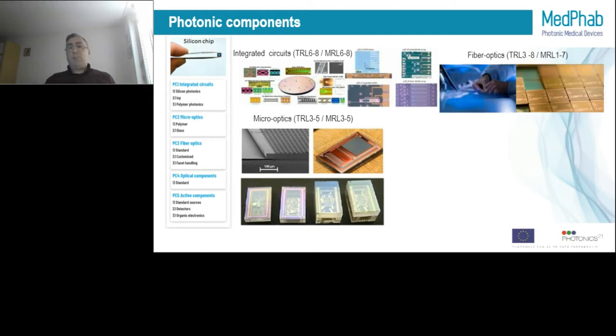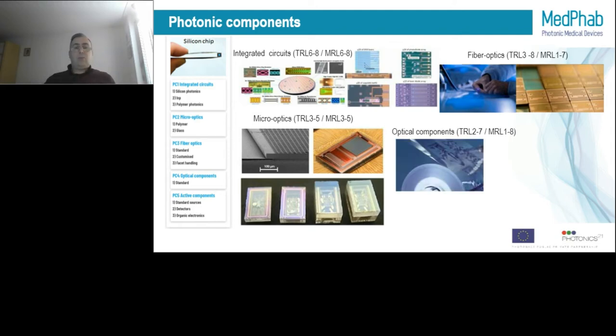Further on, fiber optics could be integrated over large area devices, and a variety of sub-technologies can help integrating these fibers in connectors or vias toward the wanted high-end quality products. For instance, we show you here a bit of MRL and TRL, just so that you have a feeling where we are standing as a consortium with the development.